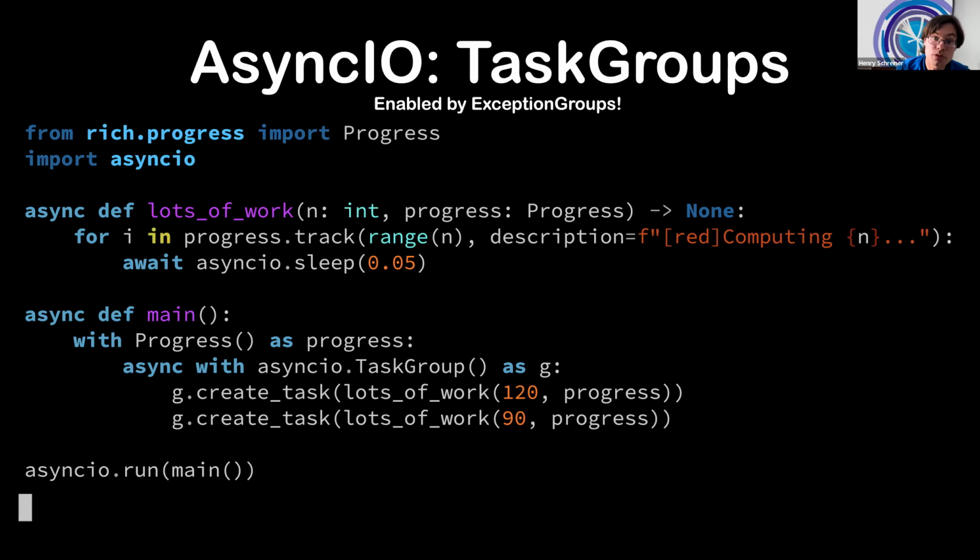Another thing that this enables, this was on hold until exception groups were added, and it was added almost instantly once exception groups landed, was task groups in asyncio. So in asyncio, you now have support for task groups, which are similar to trio nurseries and several other features you might have seen before, but they are really, really nice.